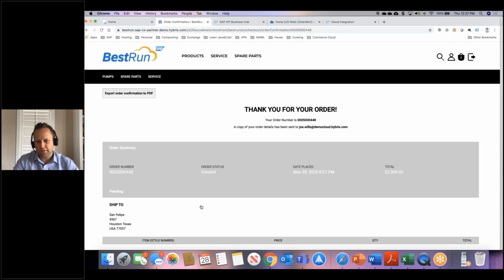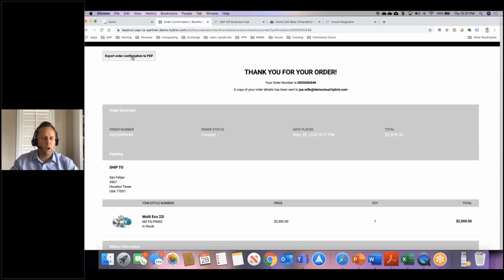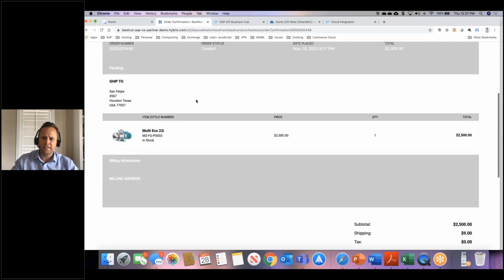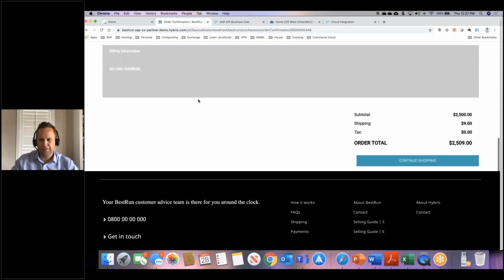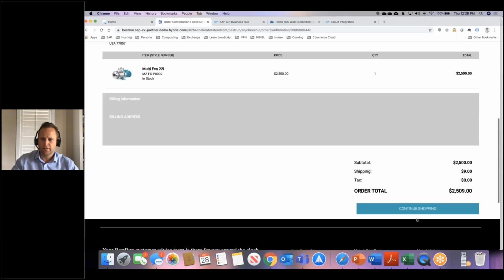Now you may have seen a button there that said schedule replenishment. If I was using replenishments, if I want to set this up as a recurring basis, I could do so within Commerce as well. So I do have an order confirmation that's going to be sent to my email. I also have one that I can do to PDF, and it's a summary that you would expect in an online buying experience. So I can go to continue shopping.